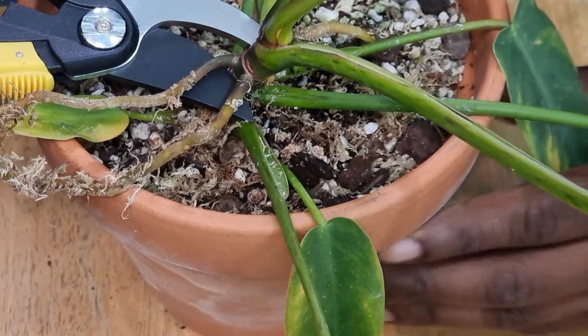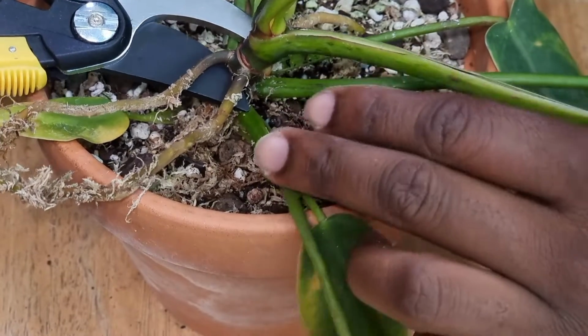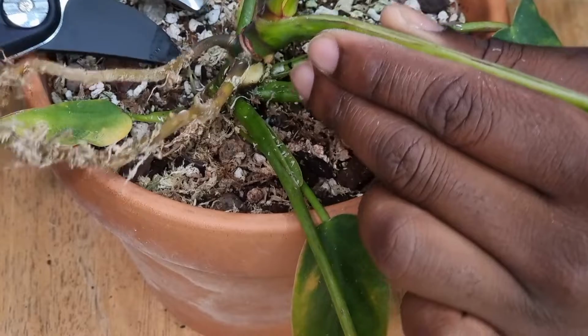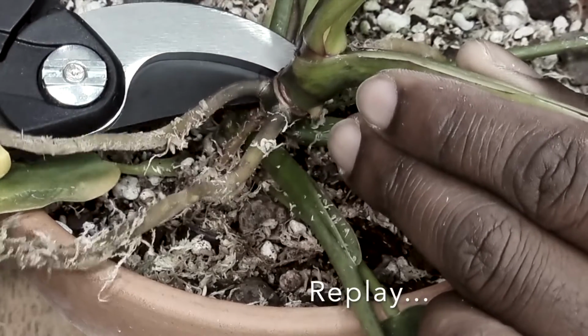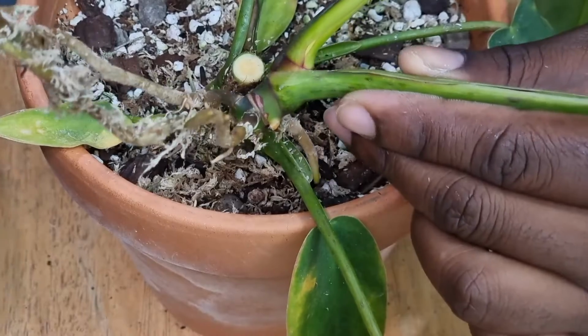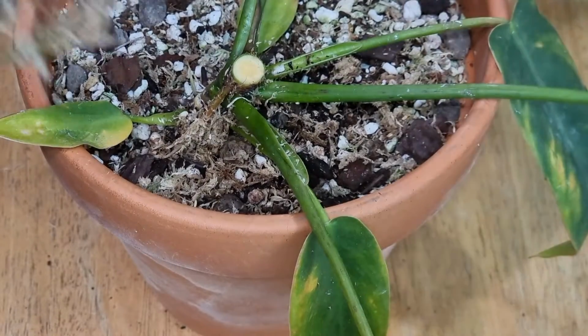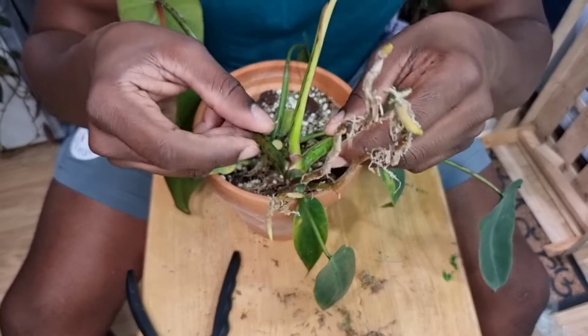Okay, I think I'm ready. I think this is it. There's no turning back now. Ooh. Oh my goodness, that was scary. That was scary. We've done it. We've chopped it. It took a lot of precision, but in the end, we made that chop.